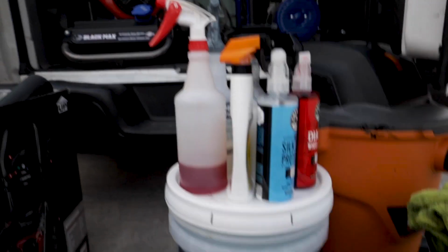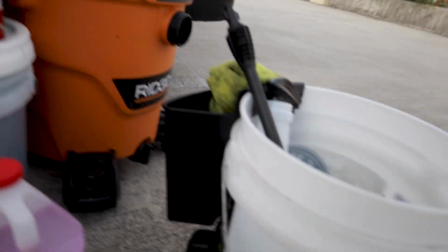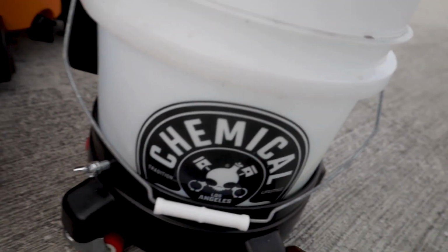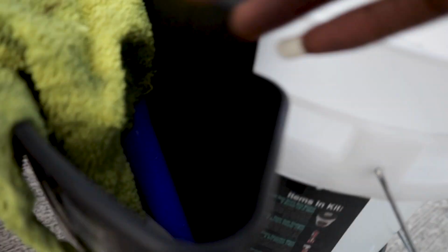And here again, that's where I keep all the pads, you know, the buckets for my soap. I have a rinsing bucket, and I have this little rolling thing to allow me to move efficiently, you know, as quick as possible, moving fast. And this is where I put all the brushes for the tires and things like that.